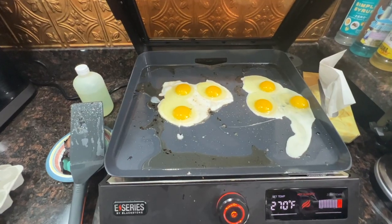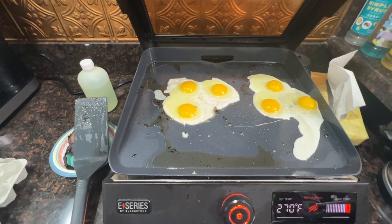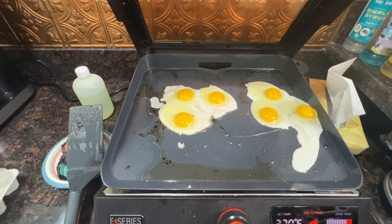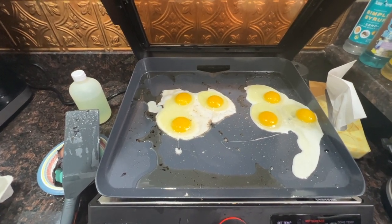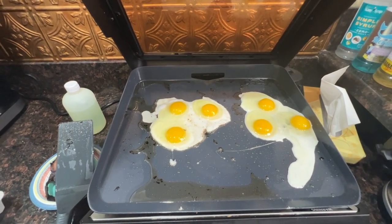Eggs are on. If you're curious, if you have this electric Blackstone, I like to cook eggs almost like a low and slow. I don't like to cook them on a really high heat. I feel like you get a much better flavor and a much better texture on a low heat. So I've set this thing at 270 degrees to cook my eggs.